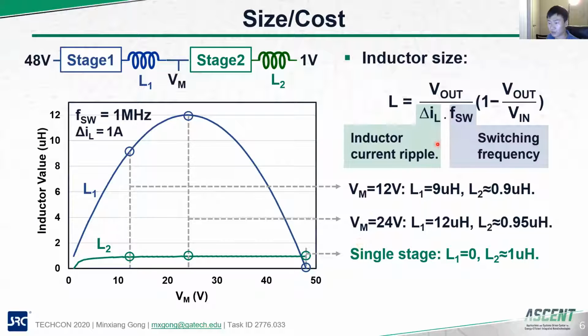This slide shows the size comparison. For a half-bridge converter, the required inductor value for a certain inductor current ripple at the target switching frequency is calculated by this equation. The corresponding figure is shown on the left. The inductor for the first stage depends on its output voltage, while the second stage shows small variation. The conventional 12V intermediate voltage requires 9 microhenry for the first stage. However, if we choose single-stage conversion, the required inductor value is only 1 microhenry, a significant reduction. Therefore, a single-stage solution is desired based on efficiency and system volume.